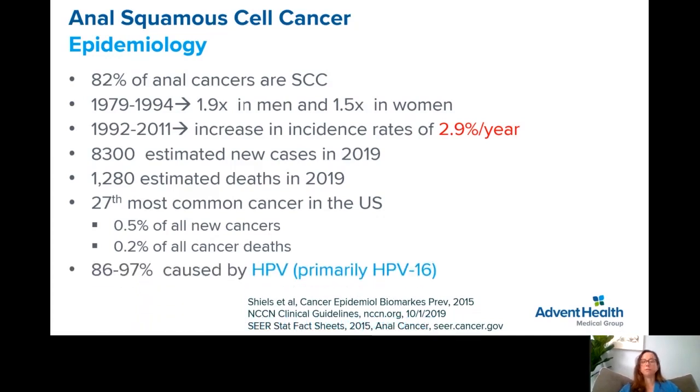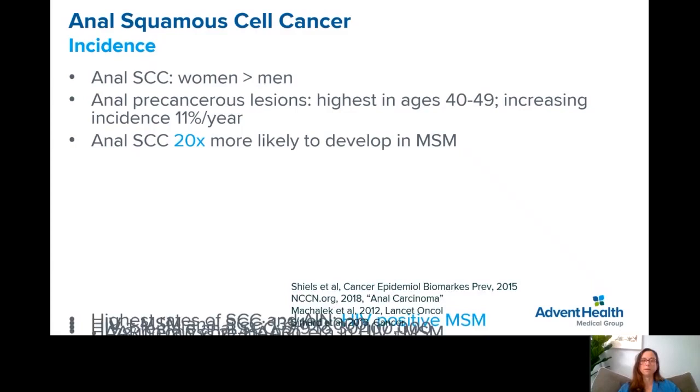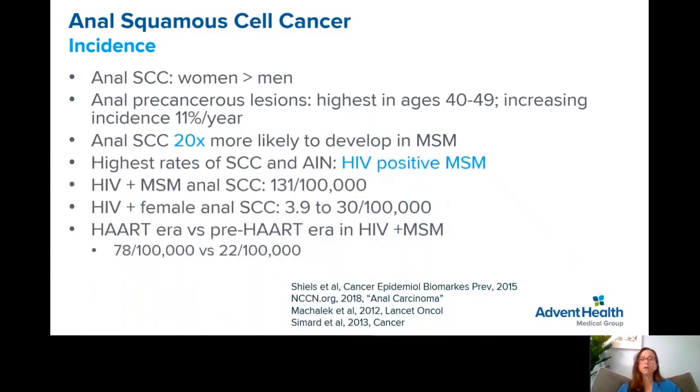Most of them are caused by HPV virus. Once again, anal squamous cell cancer is more common in women, and is also more likely to develop in homosexual males or men who have sex with men. The highest rates are in HIV positive homosexual males. So this is a population where, if you take care of HIV positive patients, you are more likely to identify precancerous and cancerous lesions. I have some numbers there. I'm not going to read them off to you.